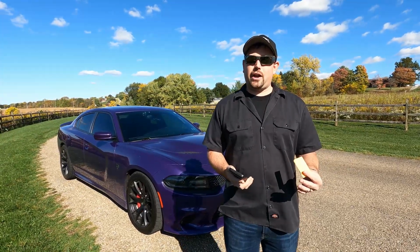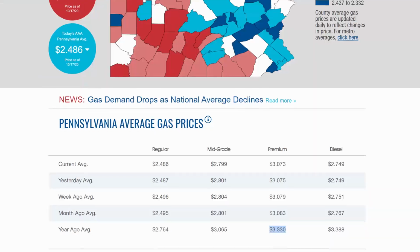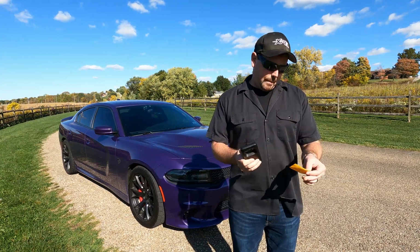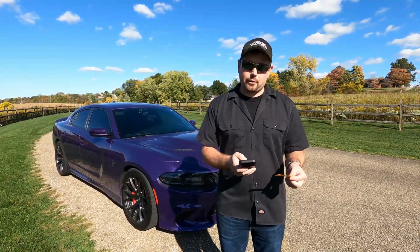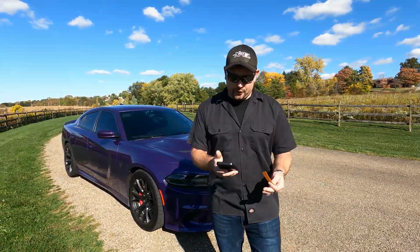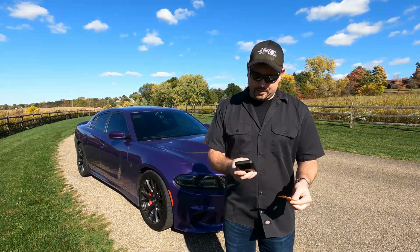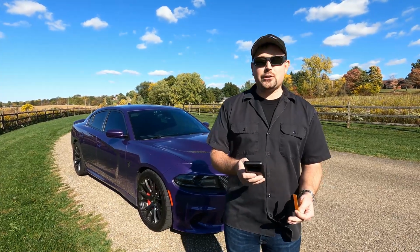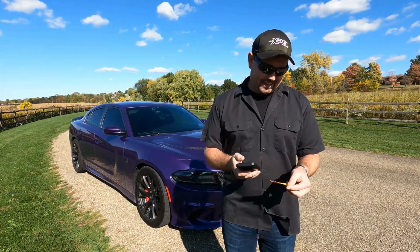The car takes 93 octane fuel, and over the last year and a half, I looked up the average of that, and in my area where I live, that is $3.30 a gallon. So we're gonna do the math on that right now. So I put 14,437 miles on the car. At 10.7 miles per gallon, we've used 1,349 gallons of fuel in this car. We're gonna multiply that times the average cost of a gallon. So we've spent $4,452 on fuel over the last year and a half. That number seems kind of high.